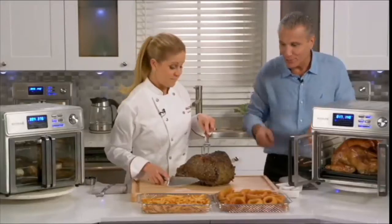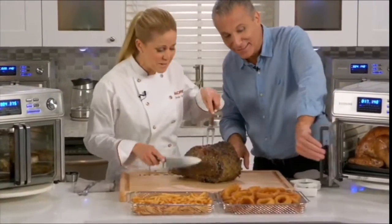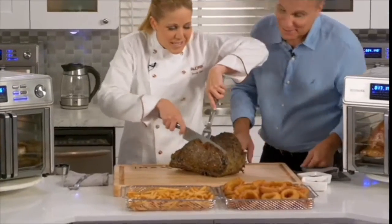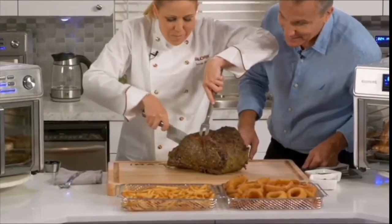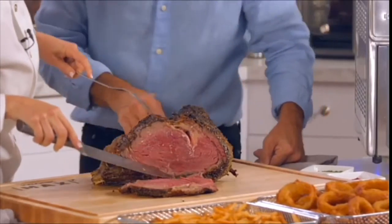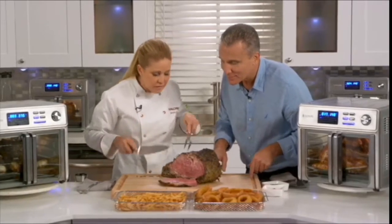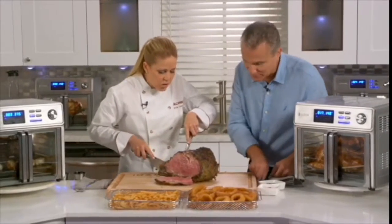And look at this one here. Oh, now this is a masterpiece. If you thought a 12-pound turkey was impressive, wait till you see the most incredible prime rib. Now that is perfection. Notice how it's perfectly medium rare all the way through, but that crust and the flavor that permeates all the way to the bone.